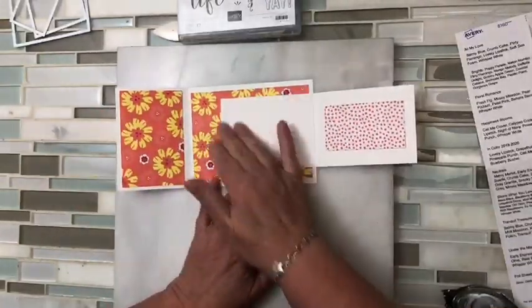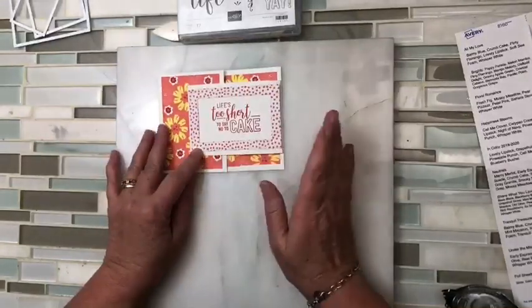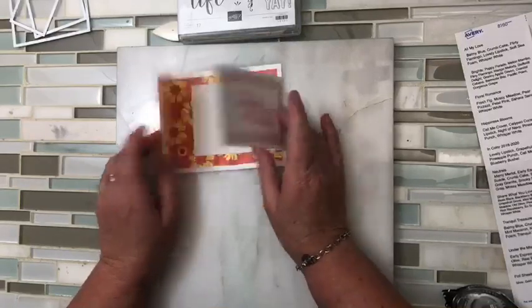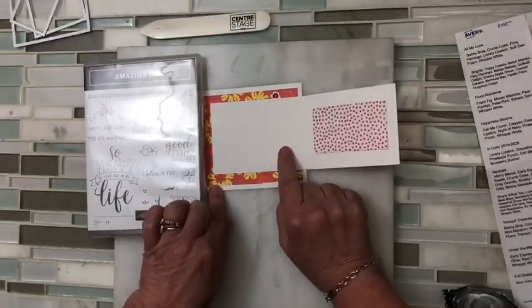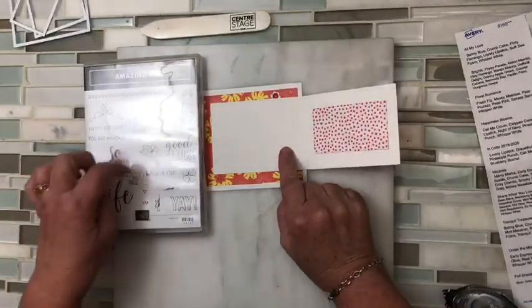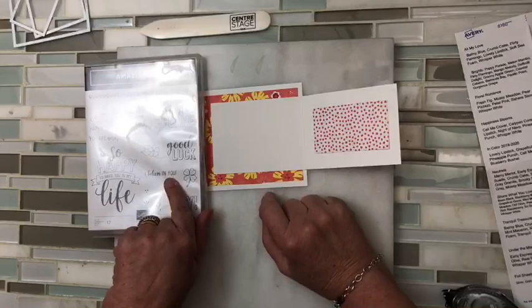I could do more if this was a birthday one. I mean, I do have the cake, but you know, sometimes you just need cake, whether it's a birthday or not. I could take the cake from in here and stamp that right here next to my sentiment. That would be really cute. There's lots of little extras stamps that would look really great. I love the I Believe in You.